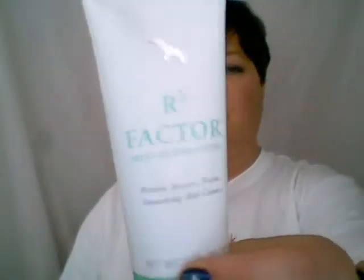But what you have to do is add in the winter the R3 factor. That is a skin defense cream. Regenerate, retain and restore, and it has these AHAs which make the collagen come out and keep the moisture within the skin. So that is very important.